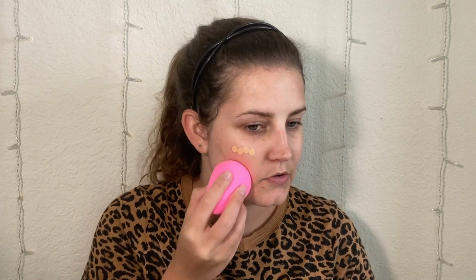So that's 2 drops. And I am using the sponge, of course. Okay, I need to use more than that. I'm just going to drop it on my hand first. Maybe that will work better so I can actually see where I'm putting it. Okay, I think this is a little bit yellow for me.